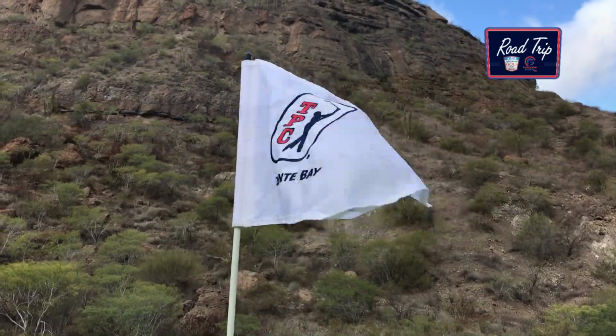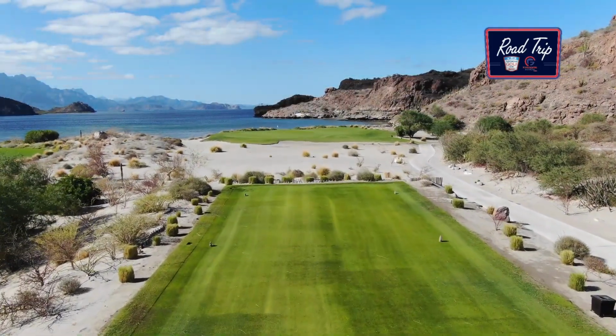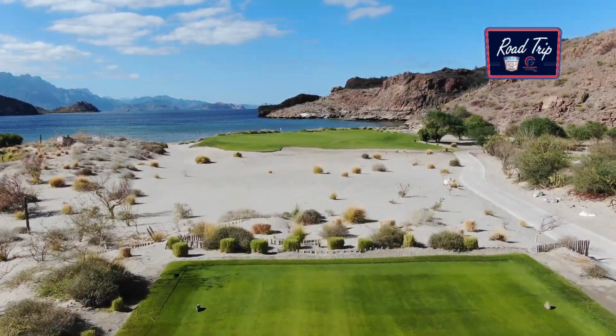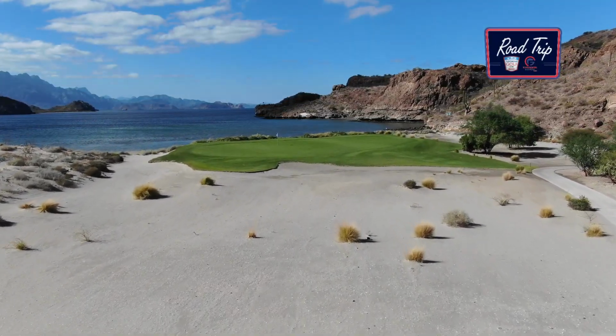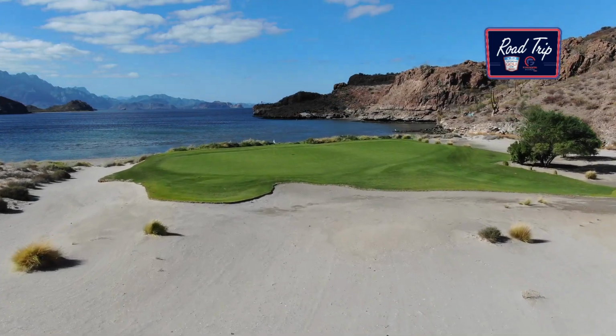Here we are on the Sea of Cortez, and the visuals come into play quite often on the golf course. A lot. But in the instances where they don't, the mountainous backdrop is incredible. Well, in our backdrop here is hole 13, which is a par 3. This was our signature hole. And as you can see, it's spectacular.